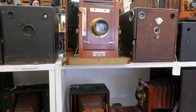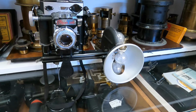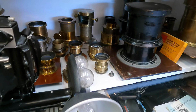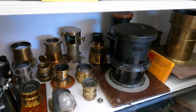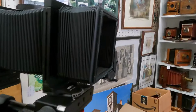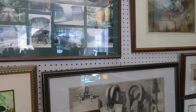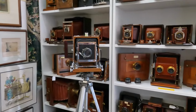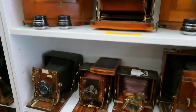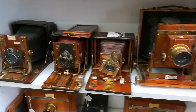Gandolfi. Oh wow, check out the flash on this. A Mega 120. A bunch of lenses back here. And are these just a bunch of old photos from Staunton? Oh, you'll see these stereo cameras. Took these 3D images. And these are all late 1800s, early 1900s.